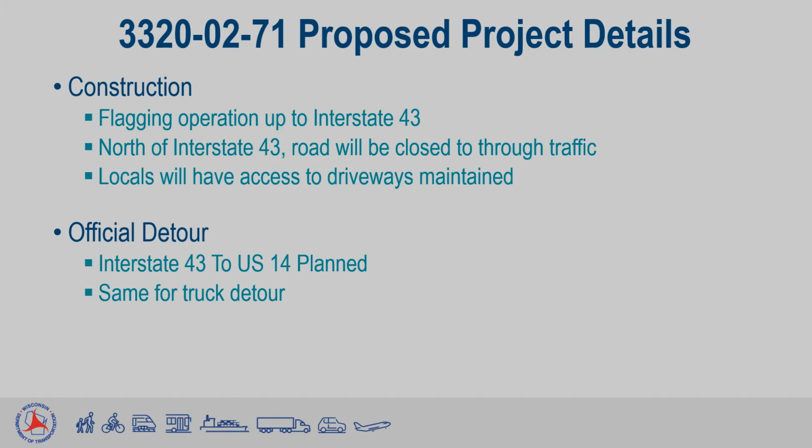During this time, all locals will retain access to their driveways, and local traffic will be allowed to move within the road closure as much as reasonably possible. As for the detour itself, the current expectation is to use Interstate 43 to US Highway 14. This would also be the truck detour.